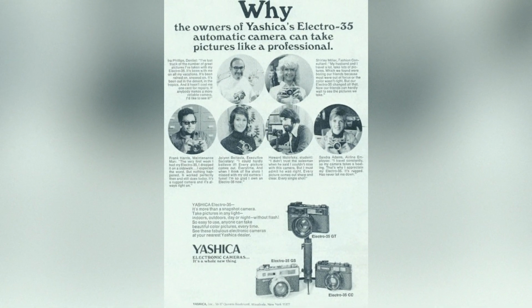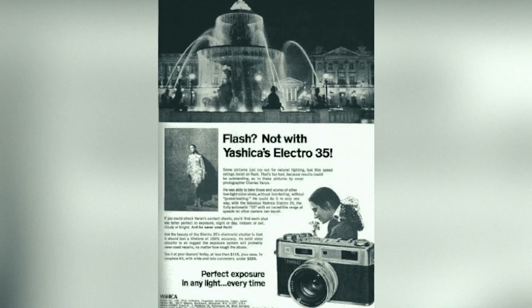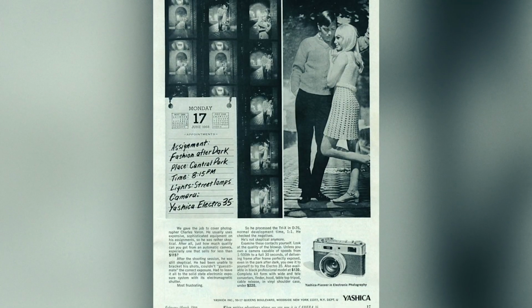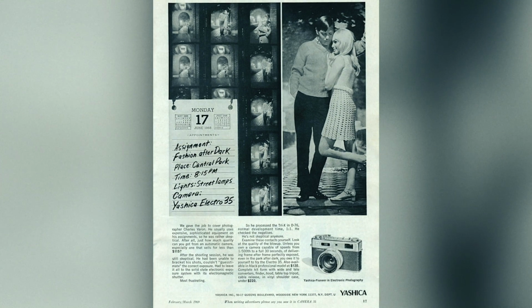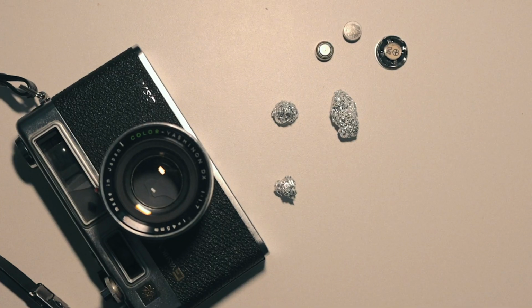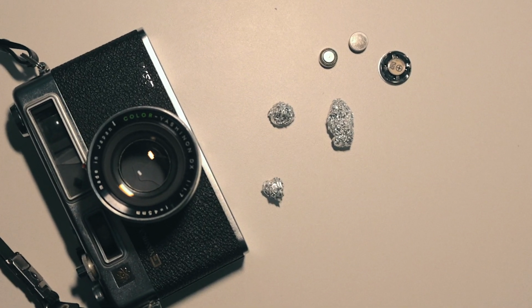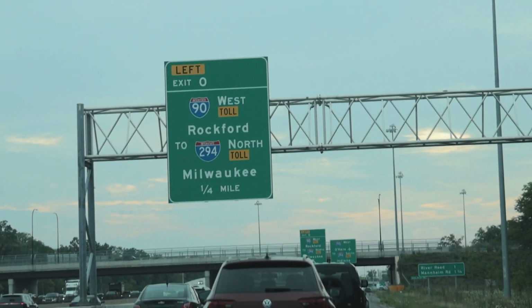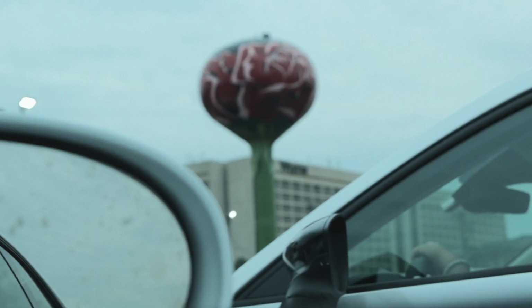This is a great camera for beginners with only the features you really need to help you take photos and a sharp f1.7 lens to let lots of light in. I couldn't find any new batteries, so I stuffed the tinfoil back in and thankfully it started working again. So I went out in Milwaukee to try and take some photos. What else could go wrong?